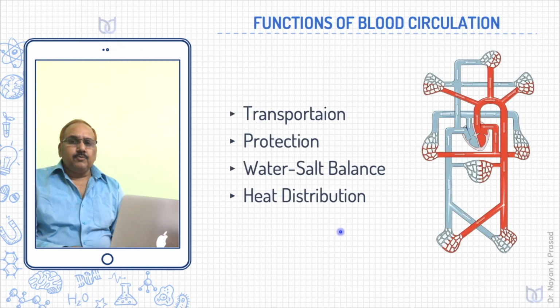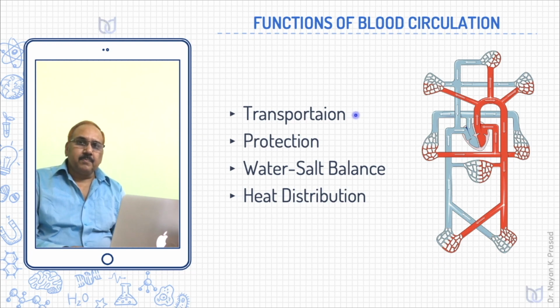When we talk about functions of blood circulation, it includes transportation, protection, water-salt balance, heat distribution. Thus, several important functions are performed by the blood circulation. When we see transportation, remember, blood transports various substances like nutrients, gases, hormones, as well as the waste to different parts of the body.